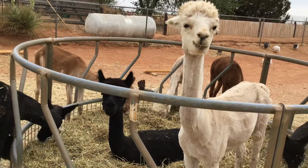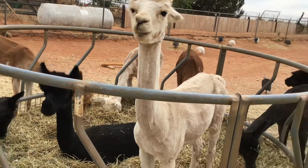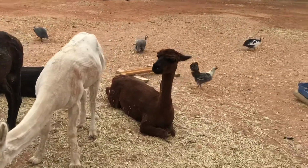Roadrunner's another male who's vying for position in the herd. I think him and Dash will have to have it out one day to see who's going to be top dog. I'll show you about top dog in a minute, but here is Choco.